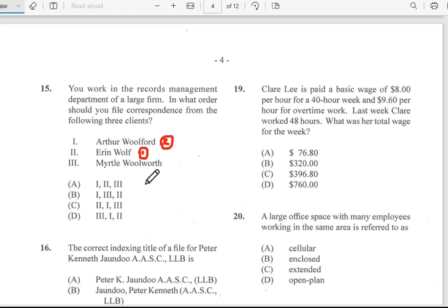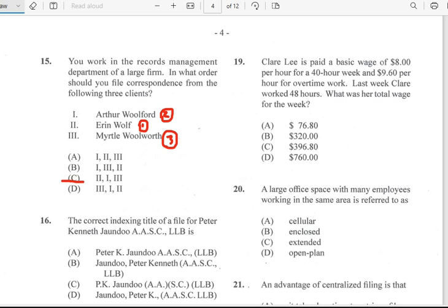Martin Holdsworth fourth, and this is the third, right? So let me see this. It's 213. Alright. So the answer is C, guys. So we have Erwin Hull first, Otto second, and then Martel third.